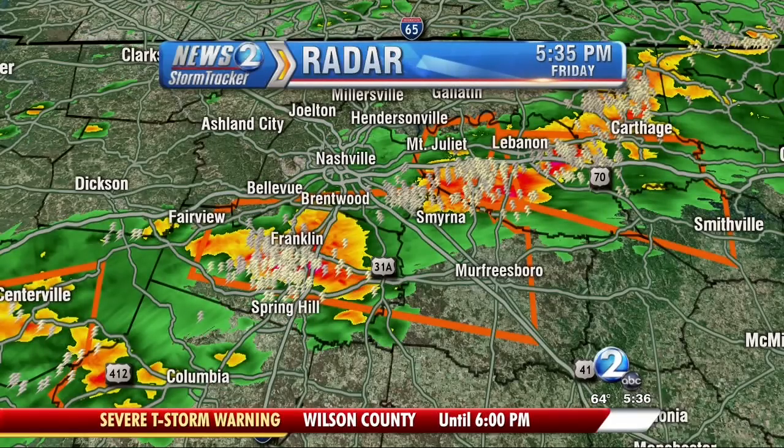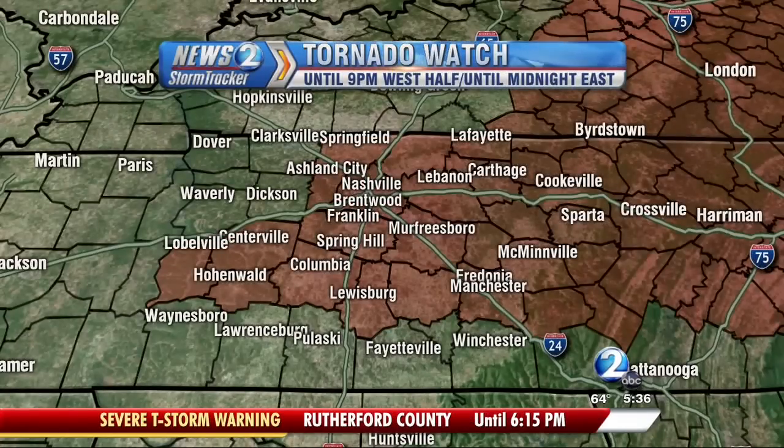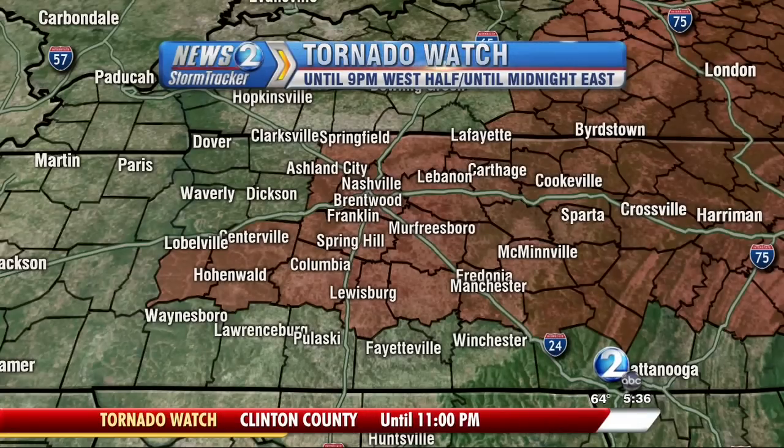I want to point out, Jeff was talking about how some of the counties have been clipped off the tornado watch that was in effect until 9 o'clock. Notice you can see Nashville's still in it, but that's because the storms are still very nearby in the southern and southeastern corner. But we'll see a lot of this clipped off. It's not going to last till 9 o'clock. You're going to be able to get out to dinner, go to the movies, do your thing pretty shortly, probably within a half hour to an hour's time.